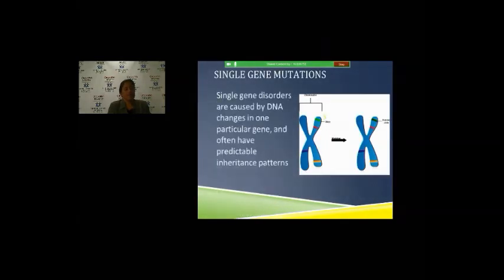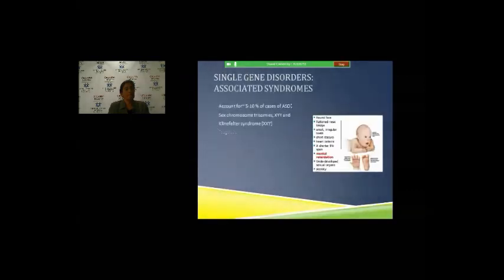And as I said before, it's a single gene disorder that we're finding, and in here you can see that it's a single change that you'll see to make that diagnosis. These disorders, the single gene disorders, account for like 5 to 10% of the cases with autism spectrum disorder. And here we just have a few more there. Tuberous sclerosis will come under there, Fragile X, Angelman's, as I mentioned before, the velocardiofacial, as I mentioned before, and also Rett syndrome.